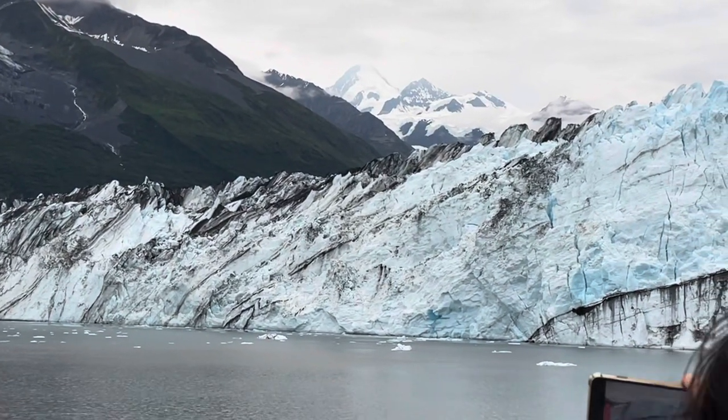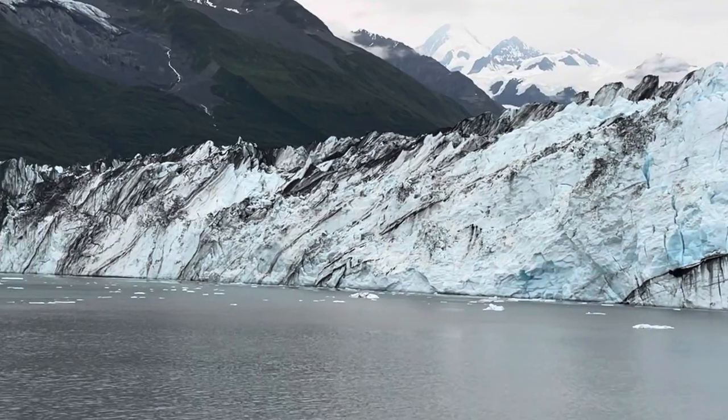So right off about our 1 or 2 o'clock position, the right side of the glacier.